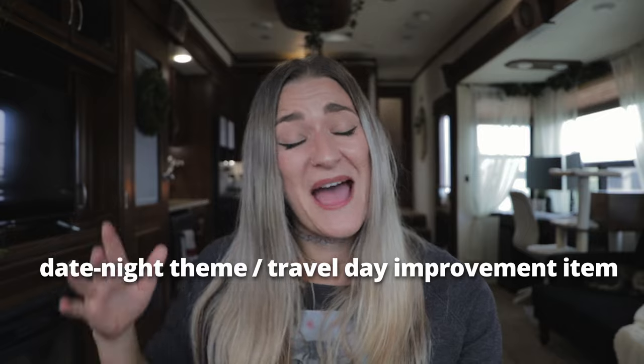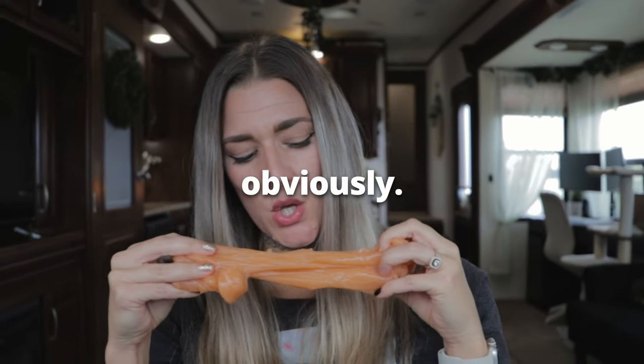But nothing had me quite as excited as my date night theme slash travel day improvement item as much as this mini fridge. It doesn't take much to excite me. And yes, almost all of our travel days are done exclusively while hauling our entire RV right behind us, which has a fully operational and easily accessible refrigerator right in the front door, but it's not as cute. However, much like a pug with breathing problems, cute things do have their flaws.